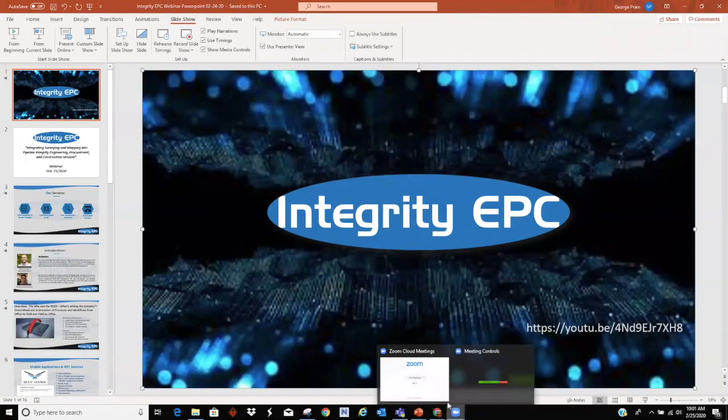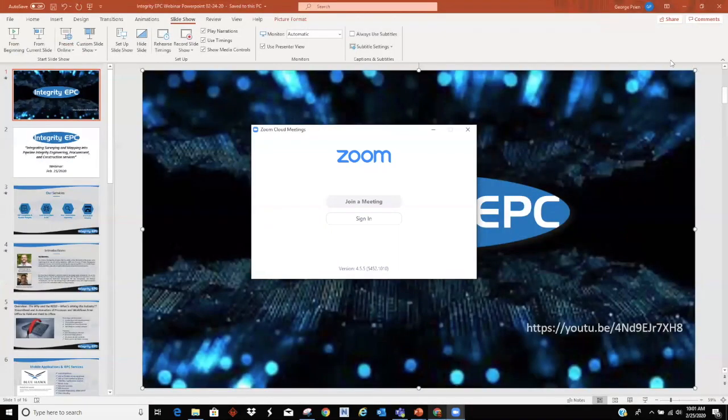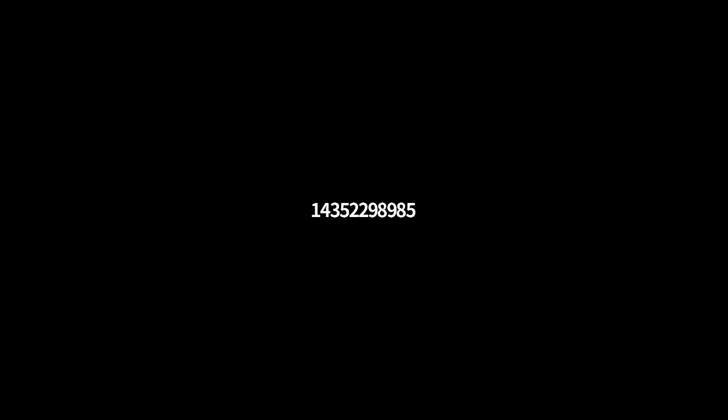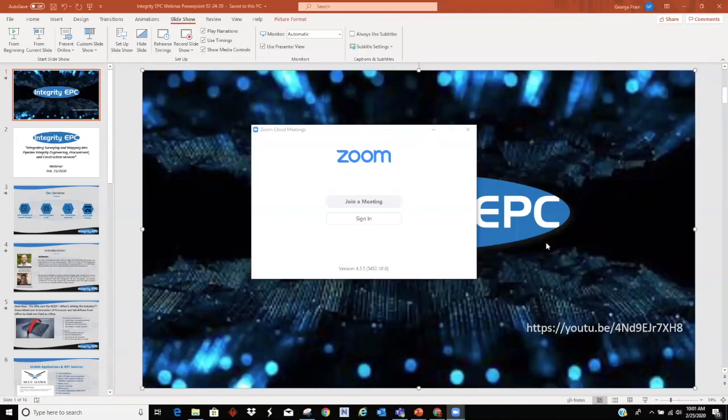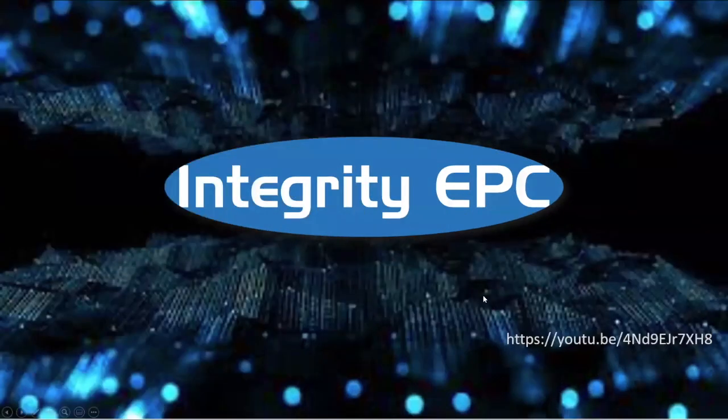But today we are going to be talking about how to integrate survey and mapping into pipeline integrity engineering, procurement, and construction. And just a little overview, Integrity EPC, we just recently launched our mapping and survey division, but we're integrating it into our other 4 divisions we previously had.